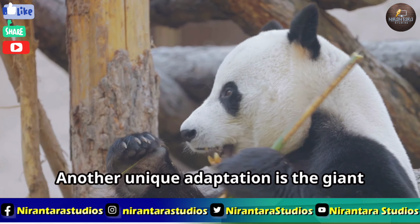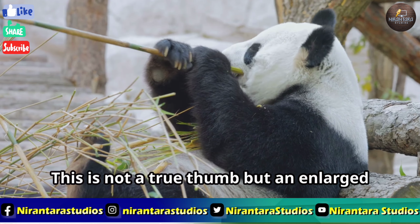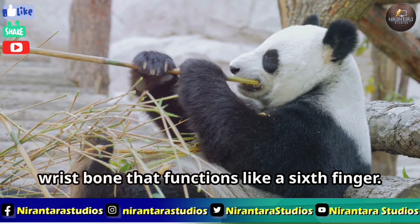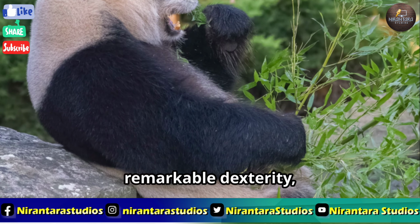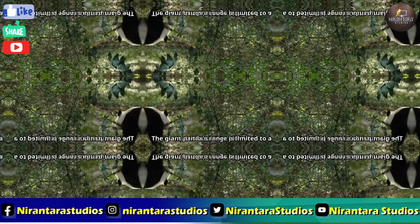Another unique adaptation is the giant panda's pseudo-thumb. This is not a true thumb, but an enlarged wrist bone that functions like a sixth finger. This adaptation allows the panda to grasp and manipulate bamboo stalks with remarkable dexterity, stripping leaves and accessing the nutritious inner pith.